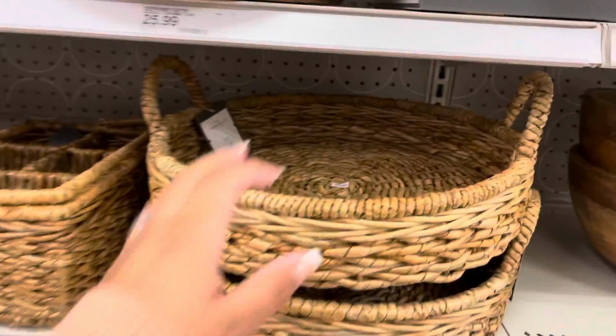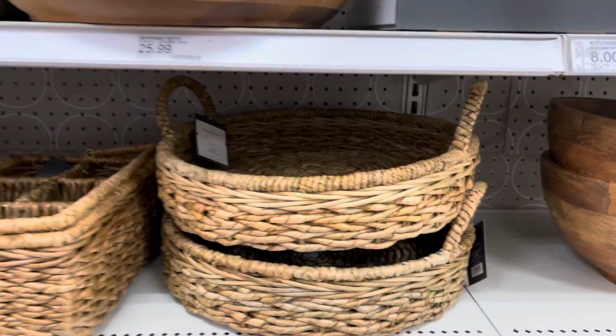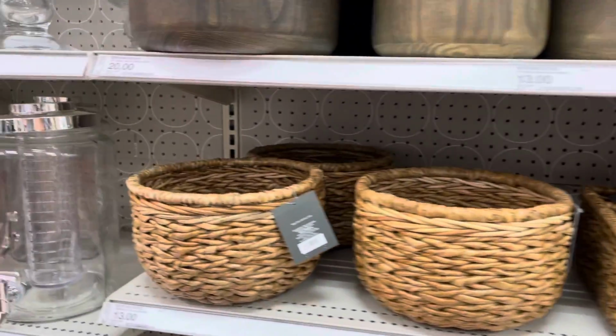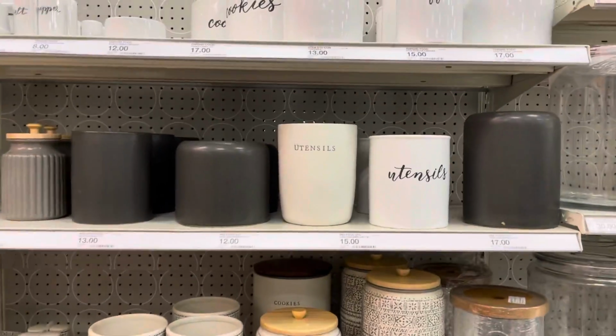They have baskets. $20. Not bad at all. It's pretty large too. Yeah, guys. Oh my god.